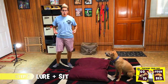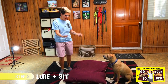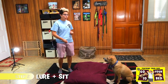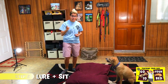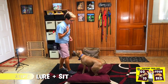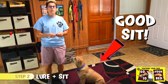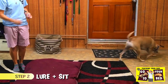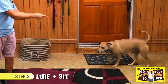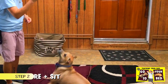Step 2, lure and sit. Now that I've successfully lured all 4 paws of my dog onto the bed, I am going to lure her and encourage her to offer me a sit. Great! Once my dog is sitting on the bed, I'm going to once again take my treat and throw it off the bed, which puts her in a position to go and grab it, come back, and once again practice this very important step of step 2.